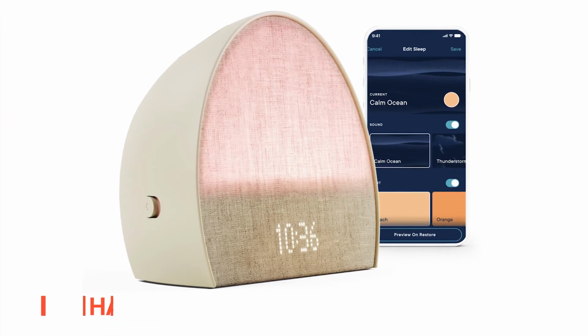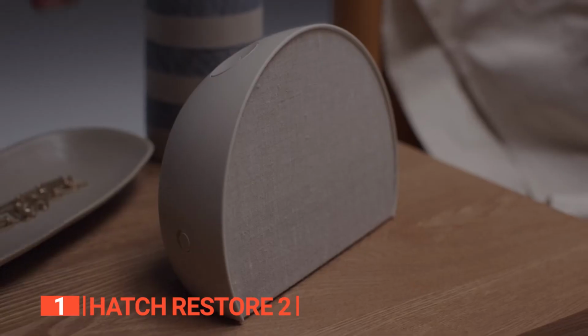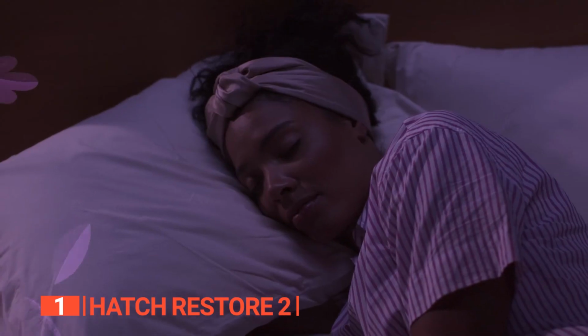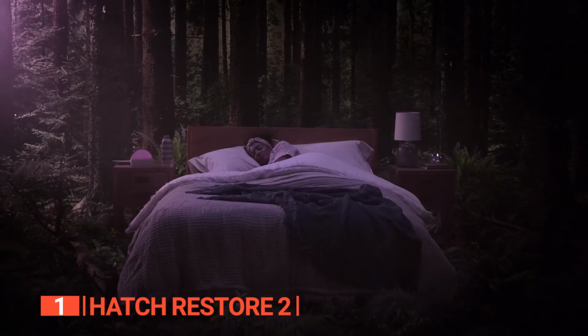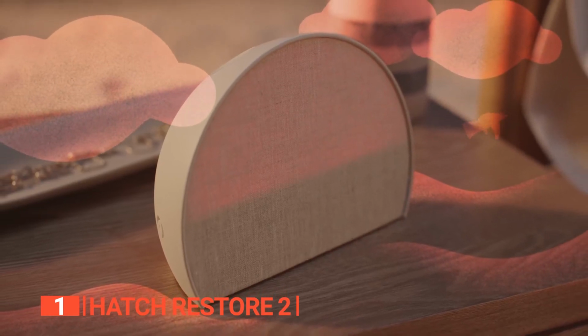Finally, the top wake-up light alarm clock is the Hatch Restore 2. Revolutionizing self-care, the Hatch Restore 2 sunrise alarm clock transforms sleep into a rejuvenating journey. Immerse yourself into the calming embrace of nature-inspired sounds, such as white, pink, and brown noise masterfully designed to mask background noise for a deep, peaceful slumber.